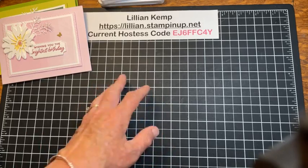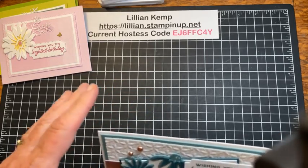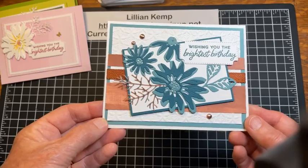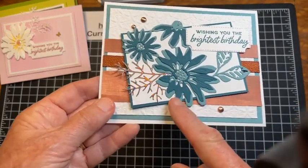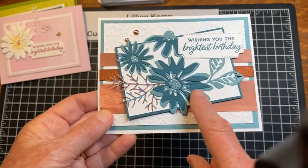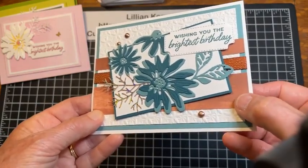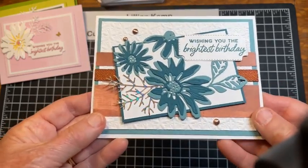And then lots of times as demonstrators, we get together and make cards, and one of the ladies who organizes that is Darlene McCallum. And when we got together, this was before I went overseas, we made this card here. So daisies can be any color you want, can't they? And this is Lost Lagoon and Pretty Peacock, and with some copper clay in the background. Again, this is the Fresh as a Daisy paper. It's the back side. So you can see it there.